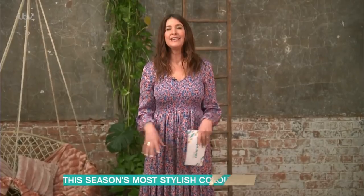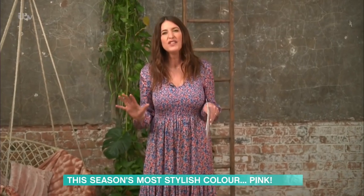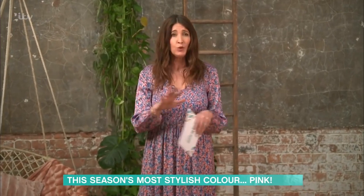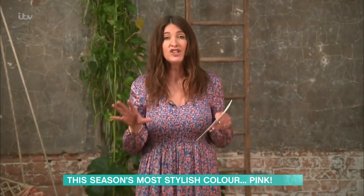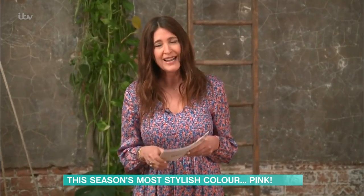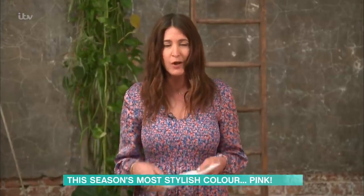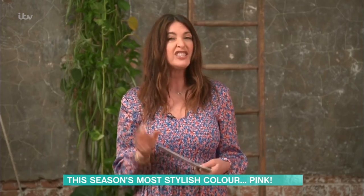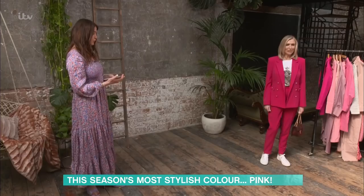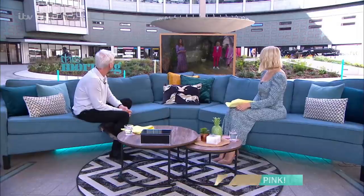Hello. Yes, it is the hottest colour of the season. It really is. It's been seen on all the catwalks, big designers like Chloe, Prada, Valentino. Now, there's so much out there that it can be a little bit overwhelming, and there's so many different tones of pink as well. I've picked some of my favourites. We're starting bold and bright. You have been warned. So we've got stylish suiting with our very own model, the gorgeous Zoe, in hot pink.